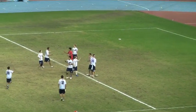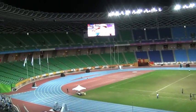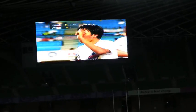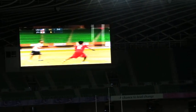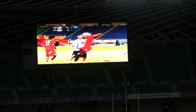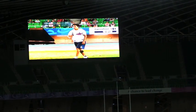Japan may have outrun US in the first game, but they are not running them this time. And I just got to say it again, instant replays on a Jumbotron in a stadium for Ultimate. Done a lot of fun things this year. This, slow-mo. CK puts it up again. Oh, we see it on the 50-foot screen. Bingo.